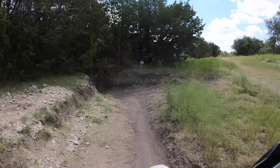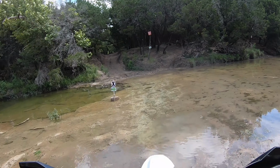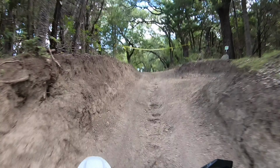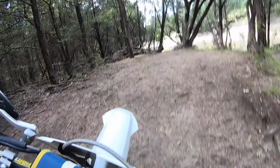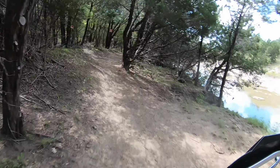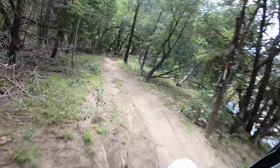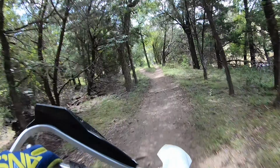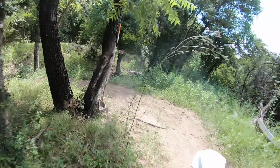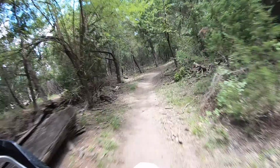So right here is the second creek crossing, and definitely the nastiest. You can see that rock under the water. That is incredibly slimy and slick. And if you don't go over with a little momentum, throttle completely off and keep that wheel perfectly straight, you're definitely going in. I've seen it happen to many, many people, including myself early this morning of this ride. So not hard to do, but you just got to kind of get used to it.